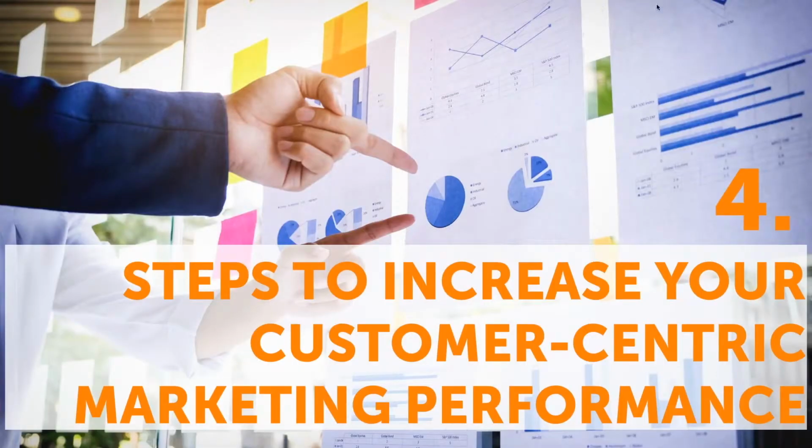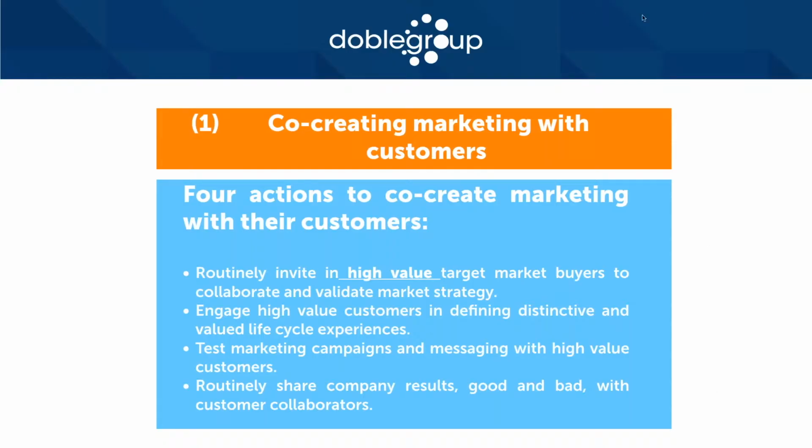So let's share now the steps to increase your customer-centric marketing performance. This is very important, and it also will connect with everything that we're already sharing with you, because it will help us understand how companies will actually be able to execute what we're saying, because we're trying to be practical with you guys today. So if you have any questions of anything that we're sharing on how to make it even more practical to you, please feel free to ask them. So we're going to have a question section later on.